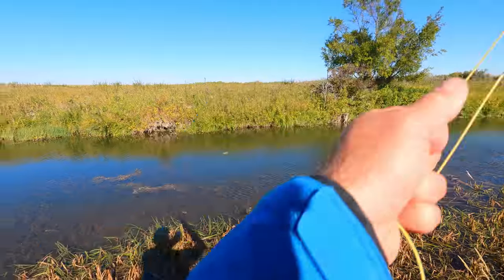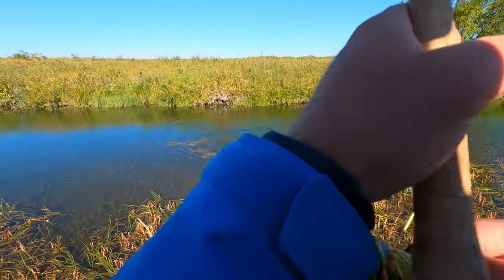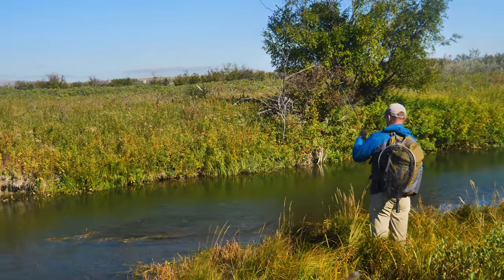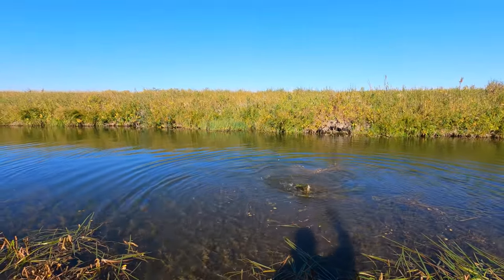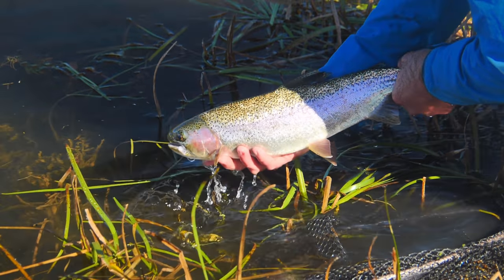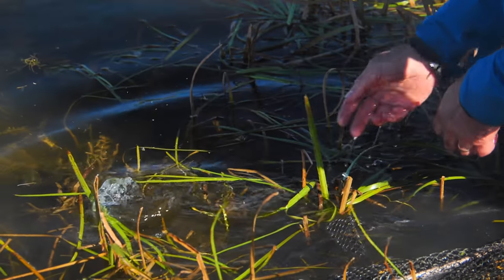That was a fish. As soon as it hit the water, he smashed it. Absolutely smashed it the second it hit the water. It went smack and he went, thank you for breakfast. Come on. Gorgeous fish. Nice. A little weedy. Here we go. Okay.